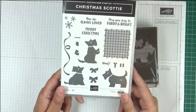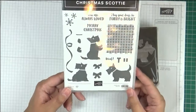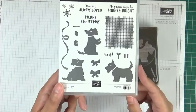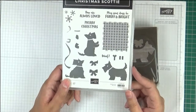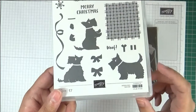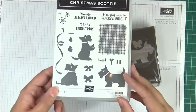This is Christmas Scotty. And now, I think the Scotty dog could be used any time of the year, but you know, Scotty dogs aren't just for Christmas. Dogs aren't for Christmas, they're for all year. And I love it. I don't know about you, but this little doggy reminds me of Jock from Lady and the Tramp. And if you have a kid who loves Disney, likes Lady and the Tramp, that kind of thing, you can make your own fashion with this little Scotty dog. So cute, with his matching punch and a little bow to go around his neck.